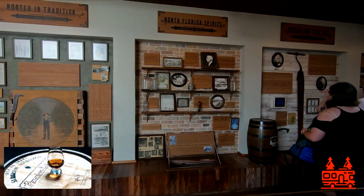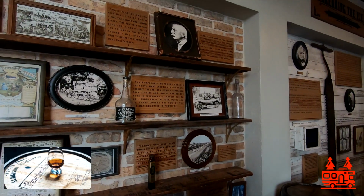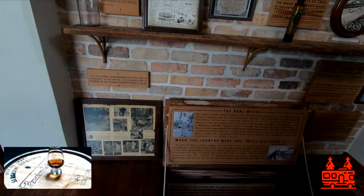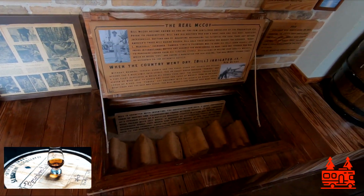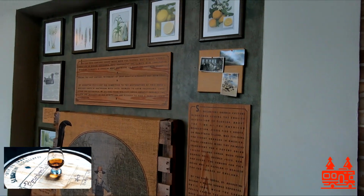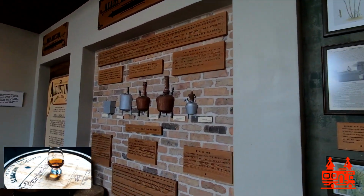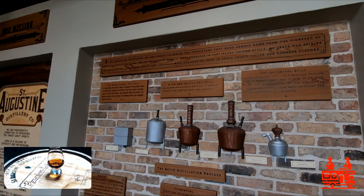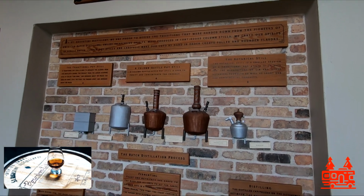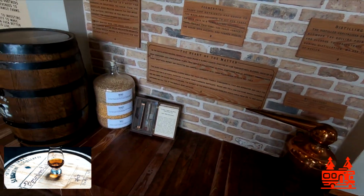This is all the different stuff. What is this? Rooted in tradition. Heads, hearts, and tails. The art of small batch distillation. Oh, look what they use.